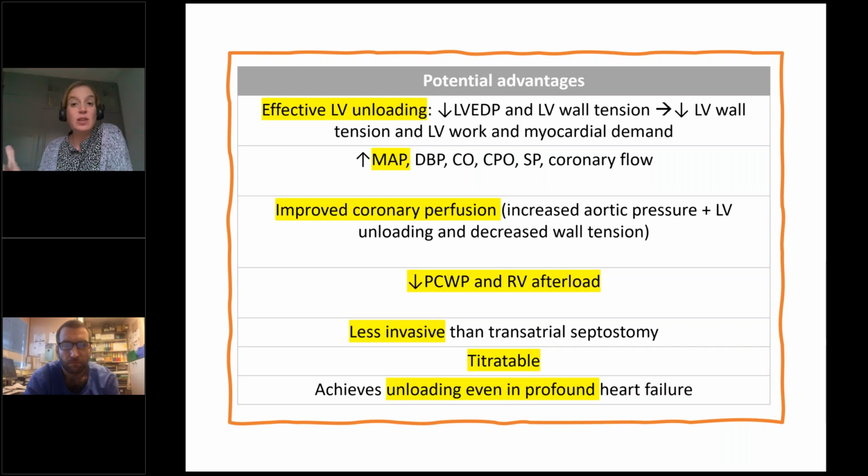It's just adding a device that you feel familiar to a patient who's already on mechanical circulatory support. It's titratable, which is very important, and is a big difference with the previous strategy of using balloon pump. You can titrate the amount of LV unloading that you want to achieve in these patients. And it achieves unloading even in profound heart failure. So even if the patient is not ejecting at all and you have a completely flat arterial line, you can still achieve effective and continuous unloading of the left ventricle with the ECPella, sorry.